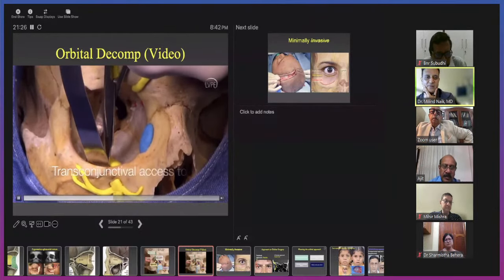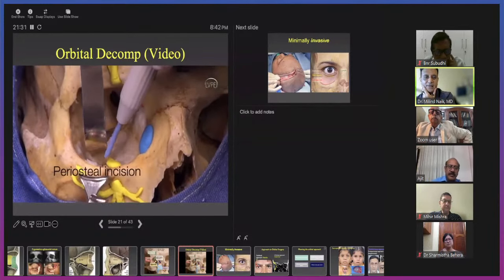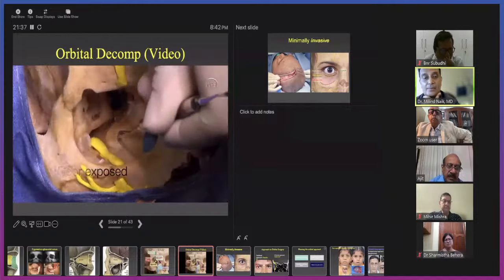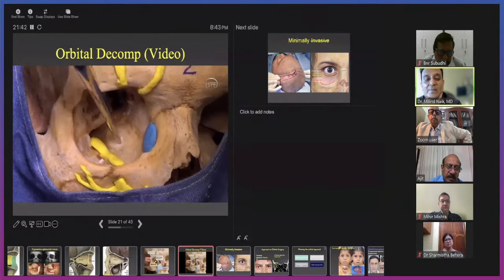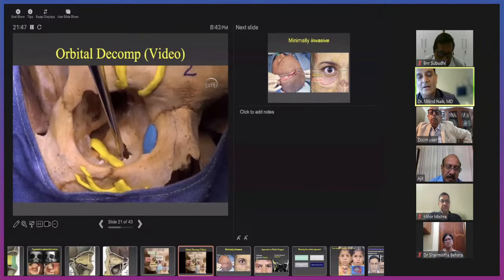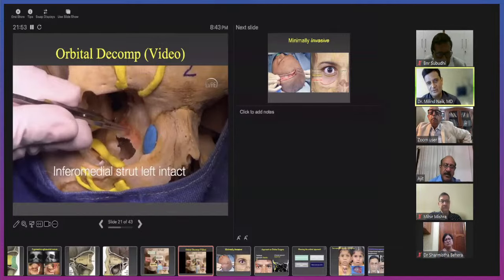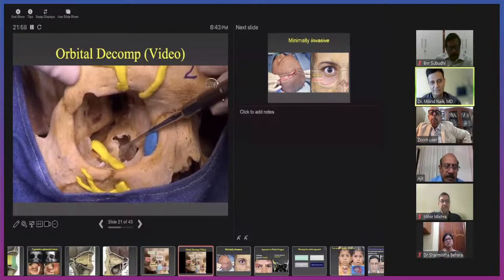So what we are doing is spreading the Stevens scissors just within the orbital rim, then taking an incision on the periorbita, then separating the periorbita all the way up to the apex. Then we make an opening somewhere midway, because you can't reach all the way to the apex. So you make an opening halfway through, the anterior part you punch as is shown in this video. And the posterior part we actually crack with the periosteum elevator.